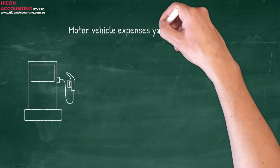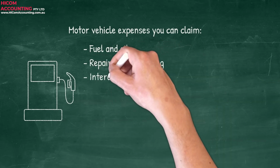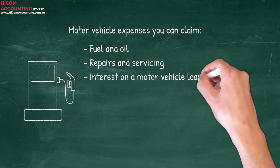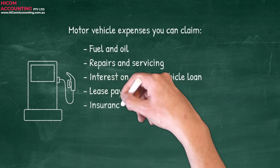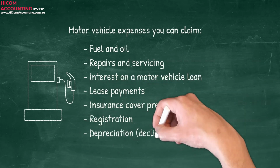Motor vehicle expenses you can claim: fuel and oil, repairs and servicing, interest on a motor vehicle loan, lease payments, insurance cover premiums, registration, depreciation, decline in value.